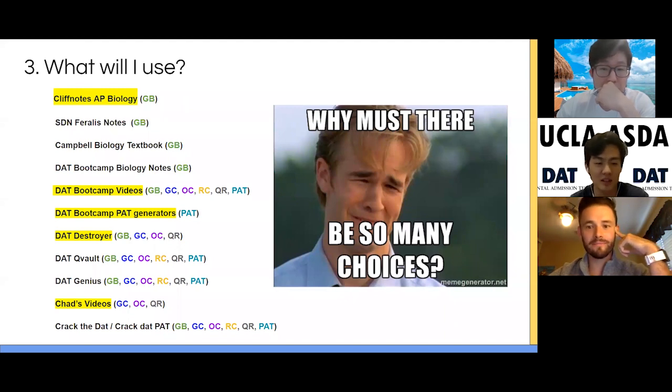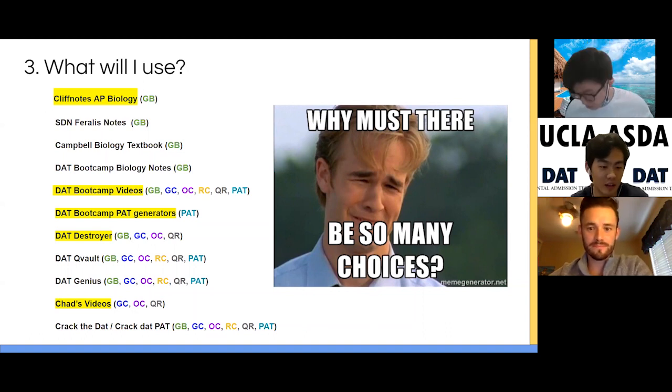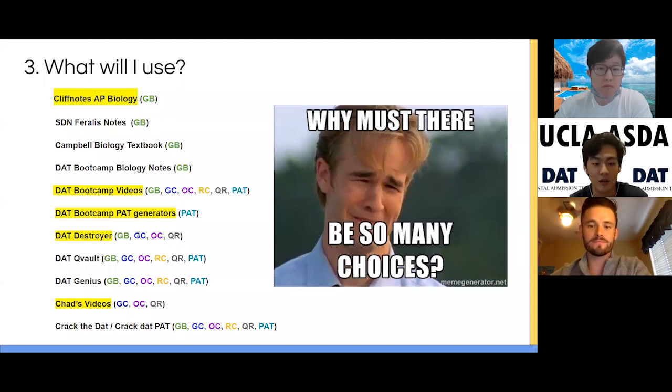DAT Bootcamp and DAT Destroyer. Bootcamp's an online thing that really covers everything really well. And DAT Destroyer is, if you think about it, just a book of practice questions. So if you like practicing and learning that way, I'd recommend using that. If you have any questions about any of the other resources here, just send a message in the chat. Lastly here, Chad's videos is completely free and does a great content review of all the subjects.